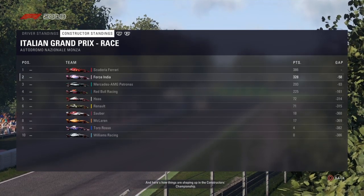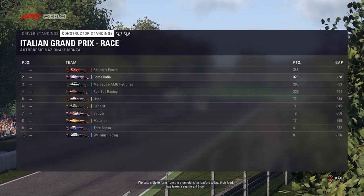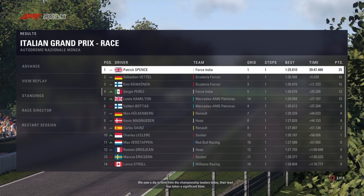And here's how things are shaping up in the Constructors' Championship. We saw a dip in form from the championship leaders today. Their lead has taken a significant blow.